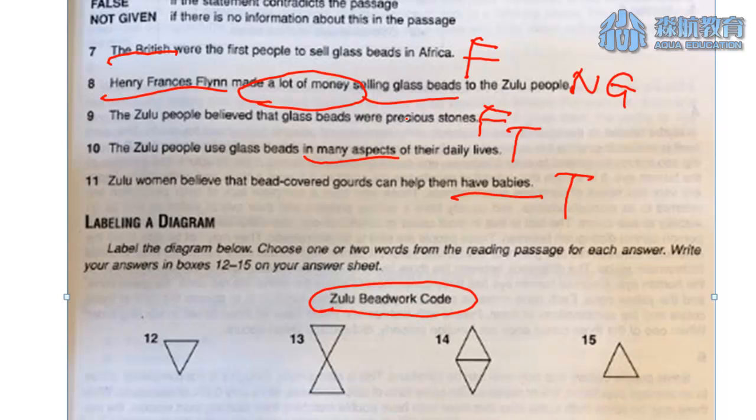I mean, it mentioned that Henry Francis Flint did sell glass beads to the Zulu people, right? It's so obvious, but it is also apparently nonsense and absurd because it didn't tell you anything. So the trick is that for questions that have the answer of not given, it is usually the questions that are obviously pointed out, but obviously did not say anything about making a lot of money. And you can feel that it is just subjectively assumed that Henry made a lot of money. I know I didn't explain it really clearly, but this is just one of the patterns that you can spot on, okay? I hope it helps.